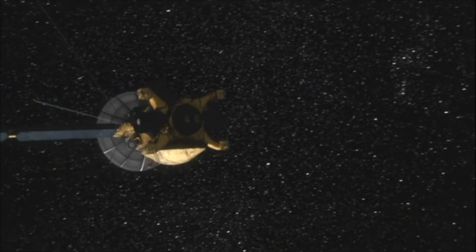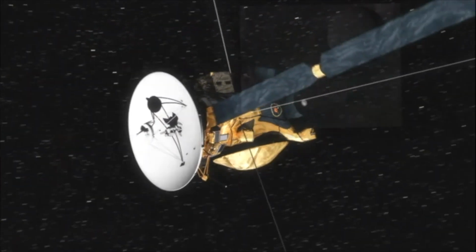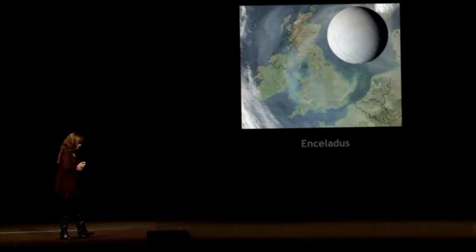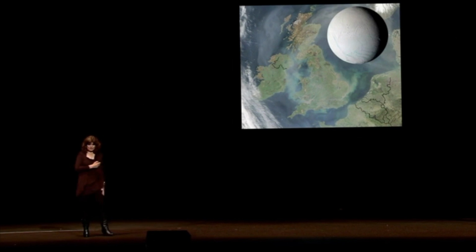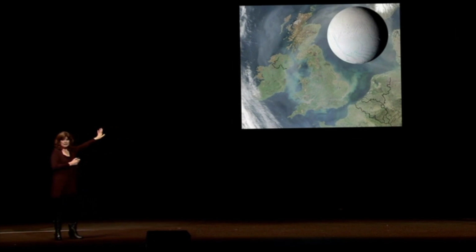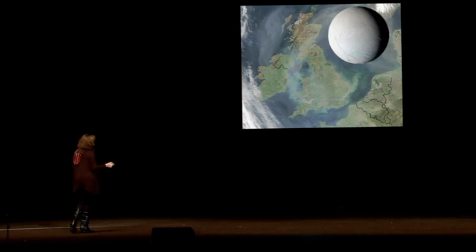And now on to my absolutely favorite moon, Enceladus. Enceladus is a small little moon, only 500 kilometers across. You could see it here compared to Great Britain. This is, by the way, not meant to be a threat. Okay? And this is about the resolution.